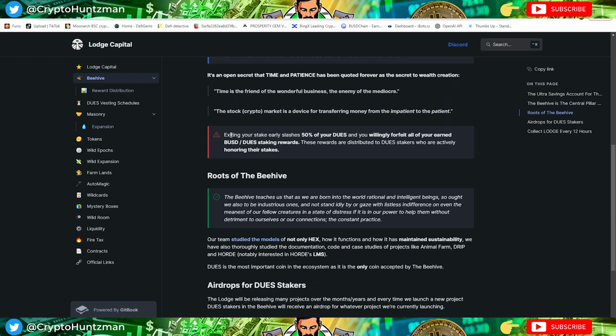Oh, here it is. Exiting your stake early slashes 50% off your Deuce, and you willingly forfeit all of your earned BUSD Deuce staking rewards. So obviously this is going to be earned over the coming however long you have it staked. And if you have it staked for a month, you've earned $100 worth of it. If you decide you're going to withdraw, you're going to lose 50% of your holdings, and you forfeit any earnings you had there. And these rewards are distributed to everyone else that is holding and honouring their stakes in the platform, which I think is really interesting.